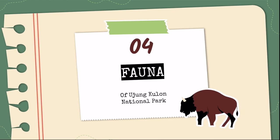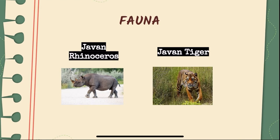And we're gonna talk about the fauna of Ujung Kulon National Park. I think this is the spotlight of the fauna. We have the Javan rhinoceros, and we have the Javan tiger. Ujung Kulon has probably the most complete surviving fauna on Java, and it's the last remaining viable natural refuge for the Javan rhinoceros, and their population was 53 individuals in 2003 and 60 in 2004. But it's too bad, the Javan tiger, Panthera tigris, was extirpated by the late 1970s. You can see from the picture, but it's not there anymore.